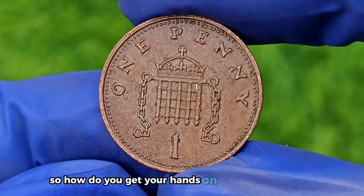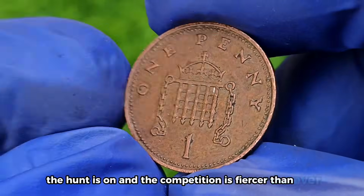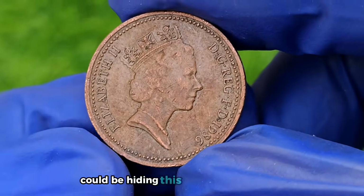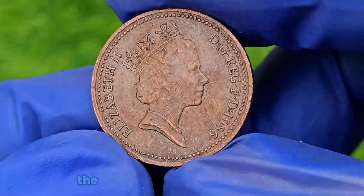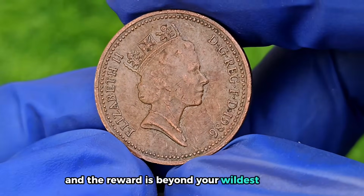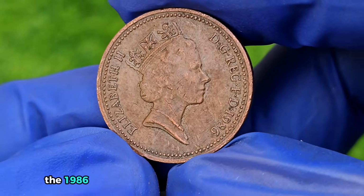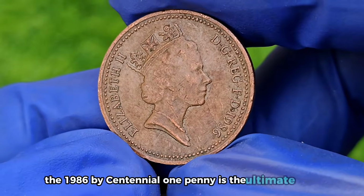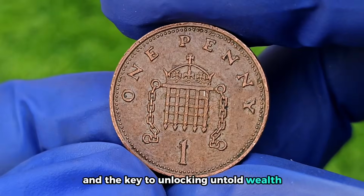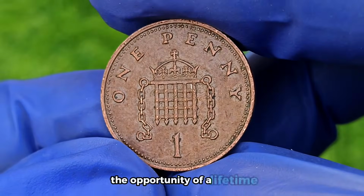So how do you get your hands on this legendary coin? The hunt is on, and the competition is fiercer than ever. Estate sales, hidden collections, and forgotten vaults could be hiding this numismatic unicorn. The thrill of the chase is part of the allure, and the reward is beyond your wildest dreams. Whether you're a seasoned collector or a curious newcomer, the 1986 Bicentennial 1 penny is the ultimate prize, the stuff of legends, and the key to unlocking untold wealth. The question isn't whether it's valuable, it's whether you're ready to seize the opportunity of a lifetime.